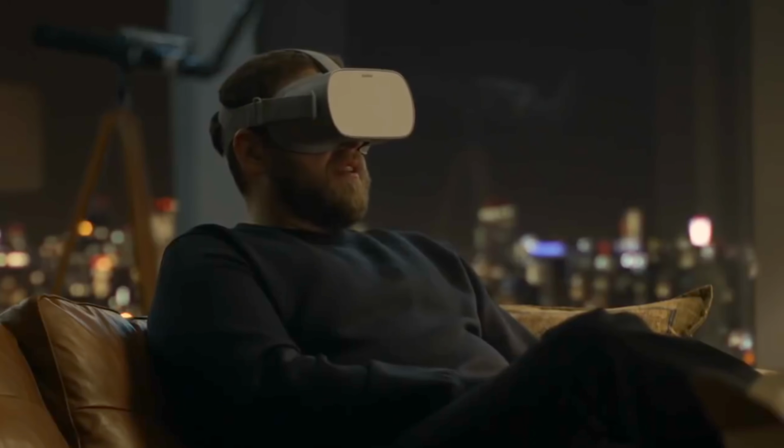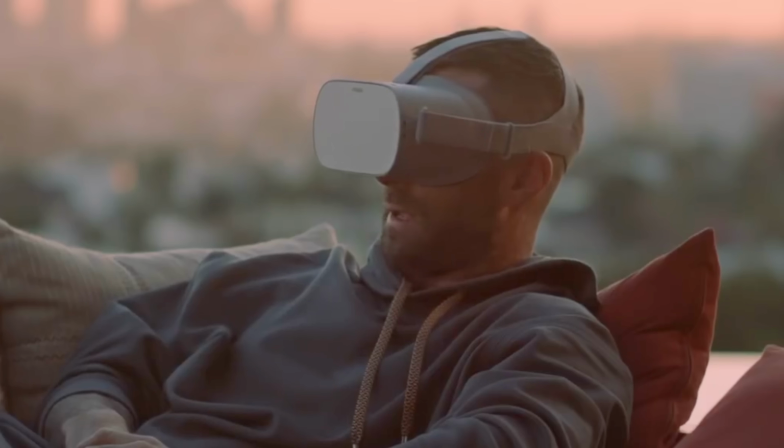These seats are ridiculous. I feel like I could probably be in the NBA.